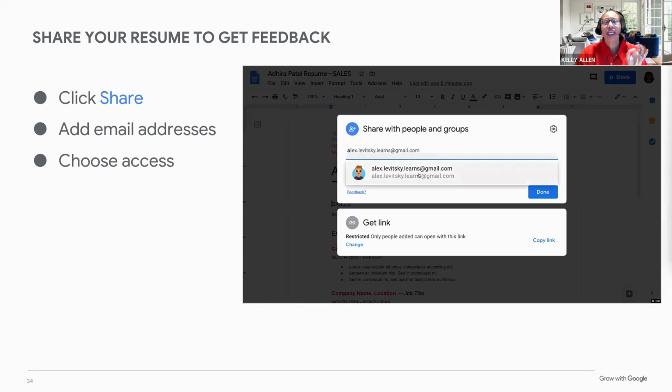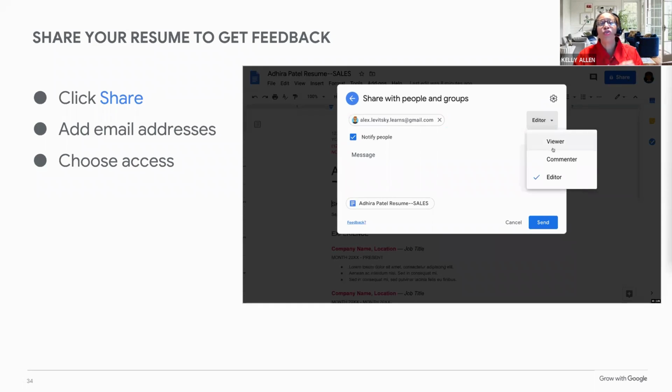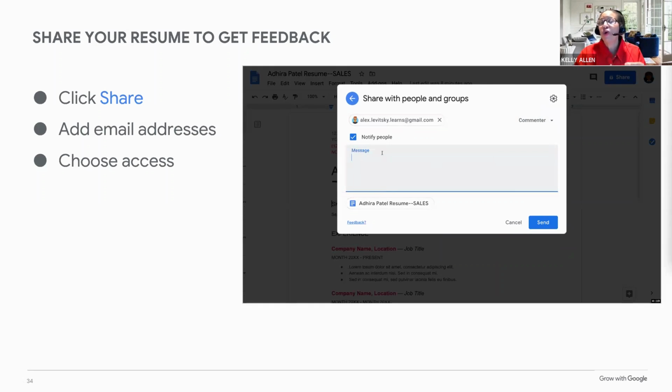The first one is Can Edit. Can Edit allows the person to edit the document directly. If you want someone to write on your document, they'll need edit access. Can Comment means this allows the person to add comments to the document, but not change anything. So for example, if you want a friend or a colleague to review the resume and comment on anything that's missing from your skills or your experience sections.